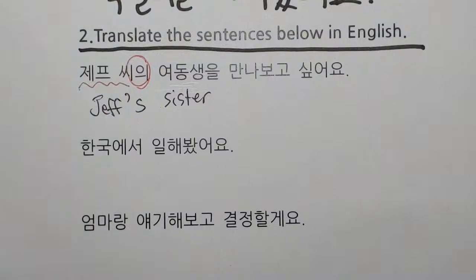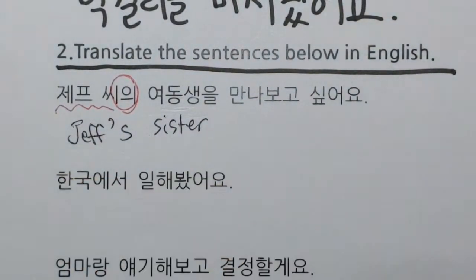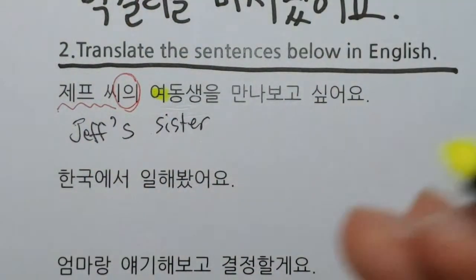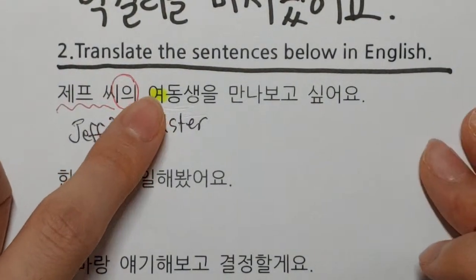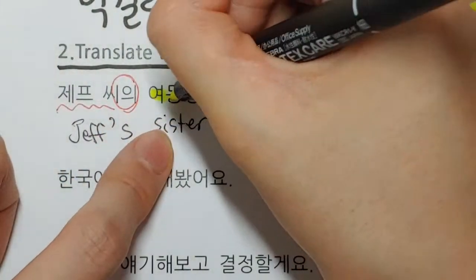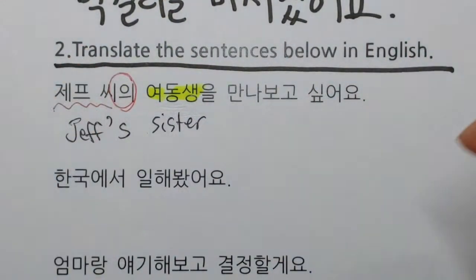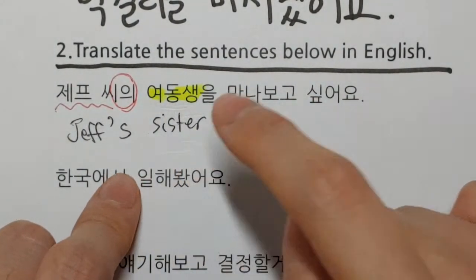And we learned, do you guys remember 여동생? So when 여 is put before a person noun, it means female. So female, girl, woman, female 동생. 동생 means younger sister or brother. So people who are younger than you are called 동생. So 여동생 means your sister, younger sister.